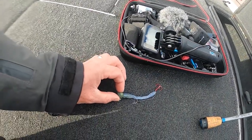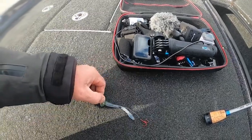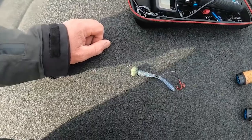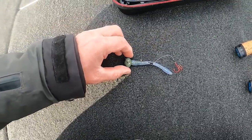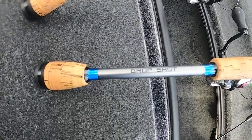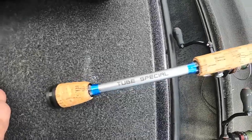There she is. Didn't seem to matter what color. We just were rigging it with a stinger, as you can see. Had a football head because most guys use round ball heads, but I had those available in the boat. Caught most of the fish on the Tactical Gear drop shot rod and the tube special.